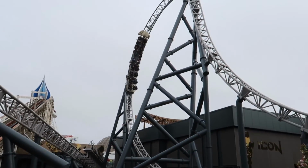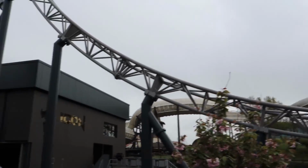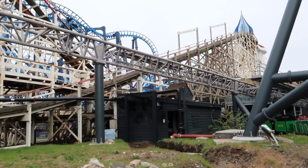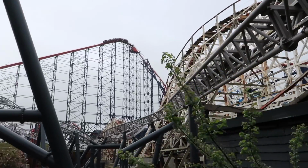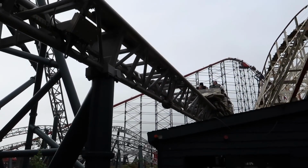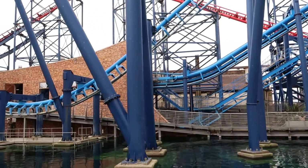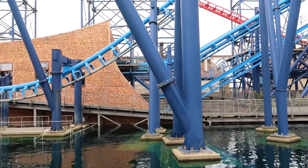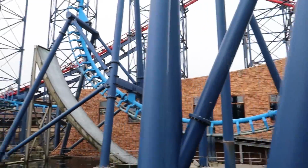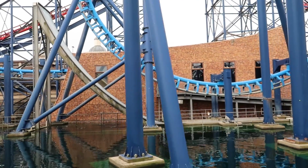Second launch. That's quite nicely timed. There's the Big Dipper as well, heading back into its station. No queue at all for Infusion at the moment. Although I did do that, the big one goes past. I did ride Infusion a couple of weeks ago. Not in a tremendous rush to ride it again, to be perfectly honest.